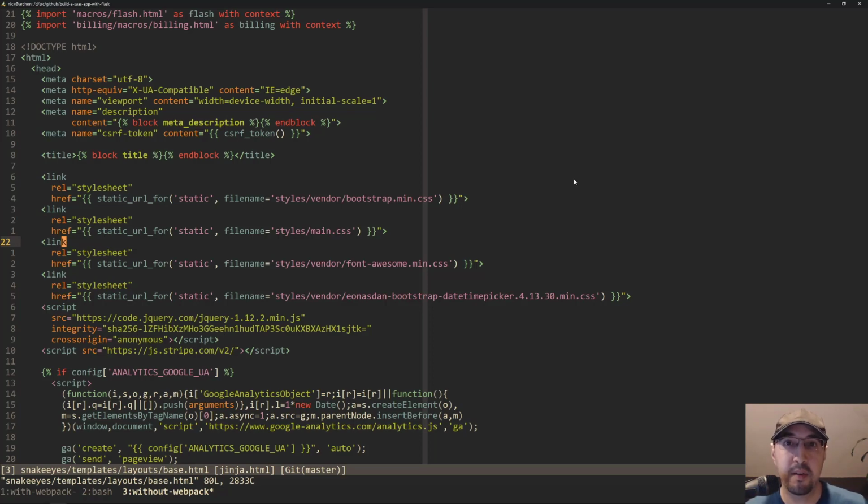And your browser and web server and the HTTP spec can only do so many requests in parallel to a specific domain at a time. So if you go down this route of having 15 different style sheets, because at the end of the day, I'm not using that many style sheets in this application. It's a fairly big application, 4,000 lines plus, it's a real SaaS app.